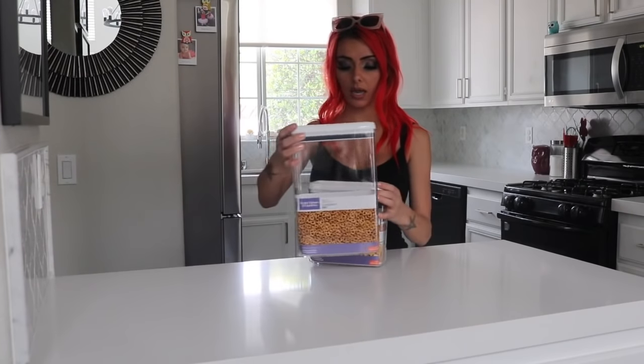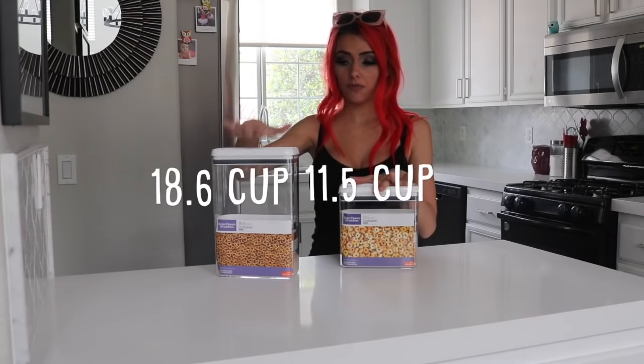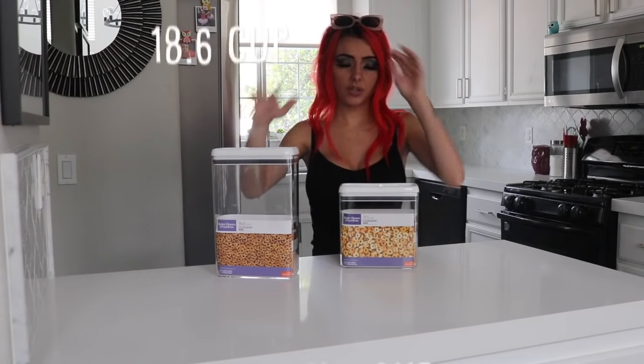So the second option I went with when it came to picking out another container was this one, which almost looks like it's cut in half. These were actually the only two that I ended up getting, so I got five of these and five of these, and I'll show you in a second exactly what I put inside of them.